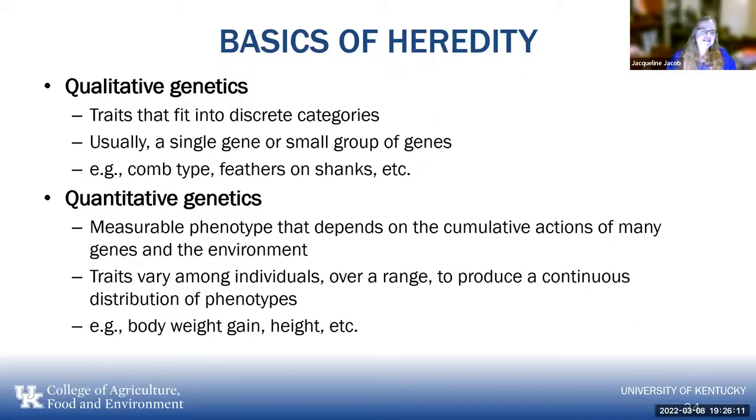But quantitative genetics is what most commercial operations are looking at. These are measurable phenotypes that depend on cumulative actions of many genes and the environment, and the traits vary among individuals over a range to produce a continuous distribution of phenotypes. So body weight gain can range from slow growing to fast growing and everything in between.